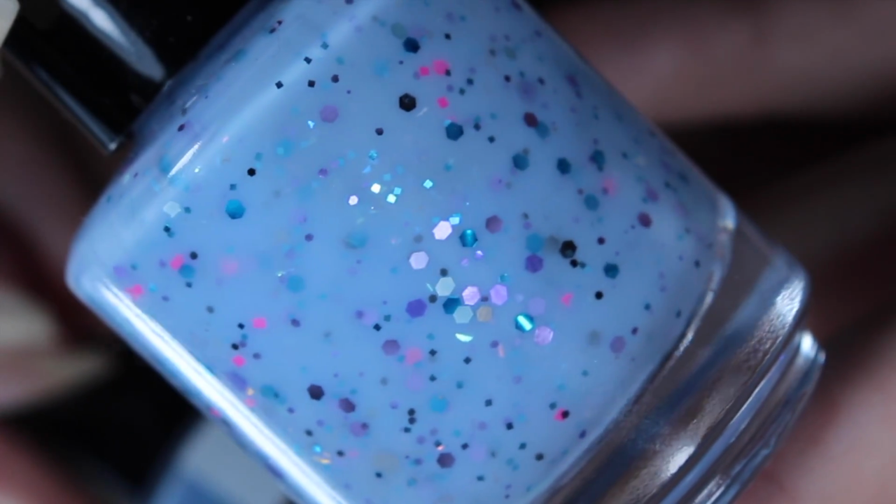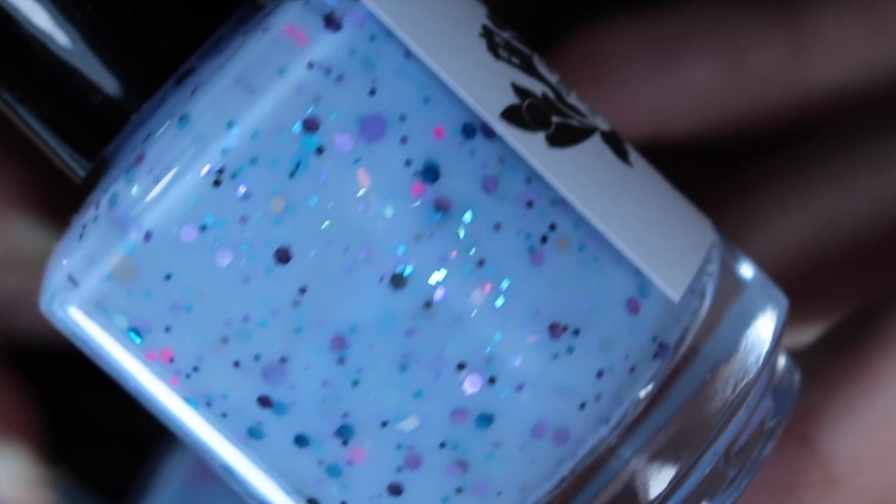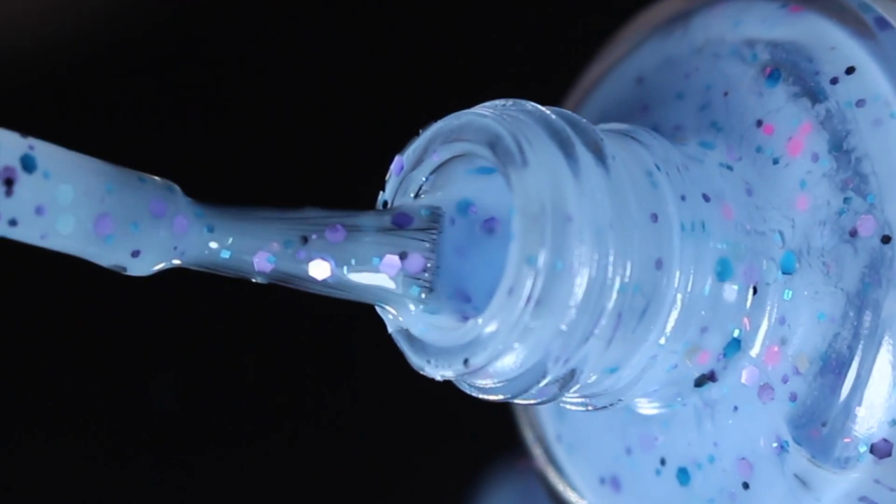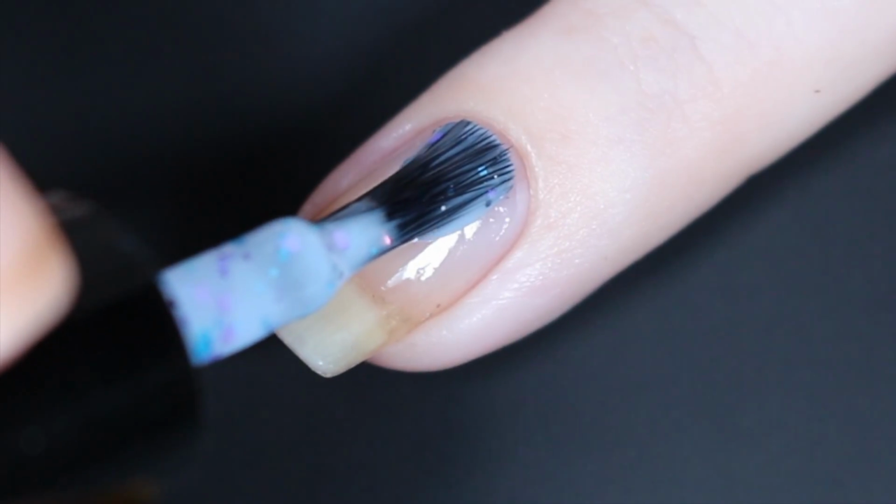It is described as a bright and colorful glitter mix in a pale blue corelli base. So this is a gorgeous corelli. I'll go ahead and show you a brush shot. And I'll show you how Sea of Swirly Twirly Gumdrops swatched on my natural nail.